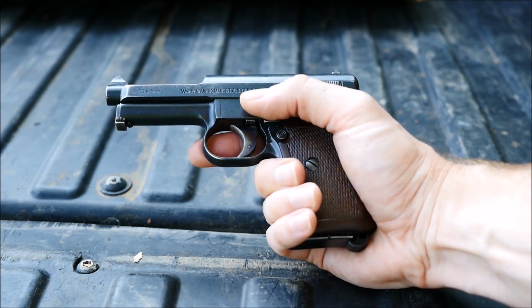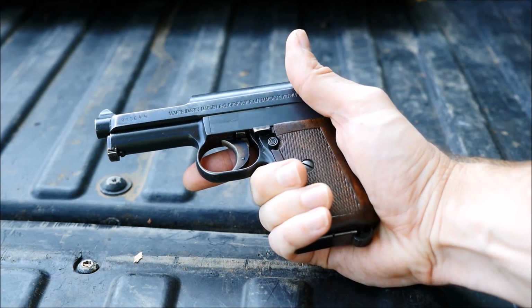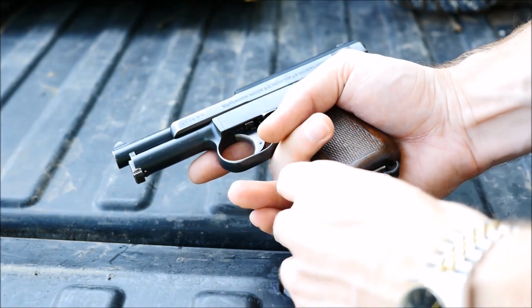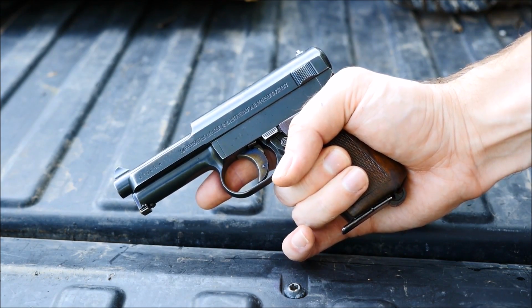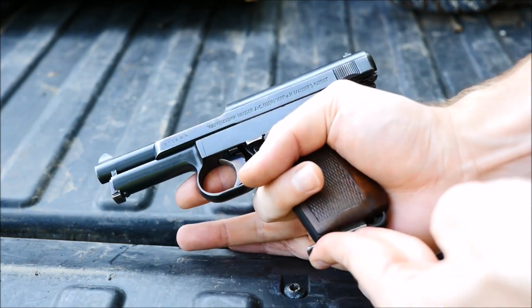Now the safety system is very strange. You have the lever that engages it and the button that disengages it. I'm not sure how I feel about this, but there is a reason I guess that it did not catch on. Upon firing the last shot, the slide automatically locks to the rear, but when you insert a fresh magazine, it goes home and sends a round into the chamber so you can fire the pistol immediately. This I actually do kind of like.